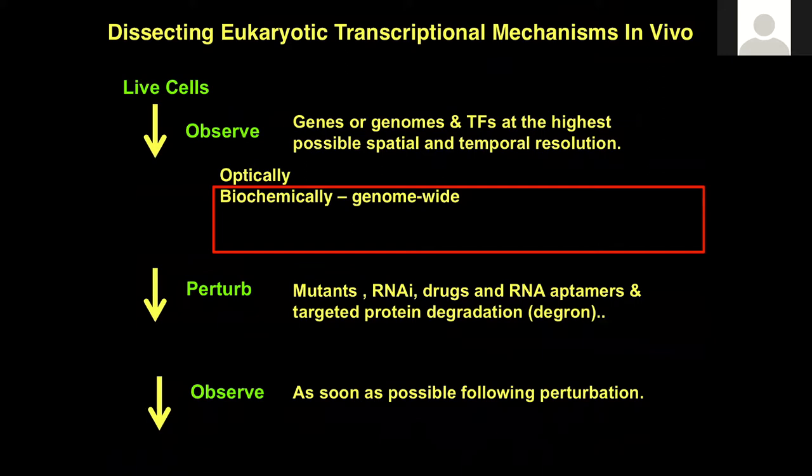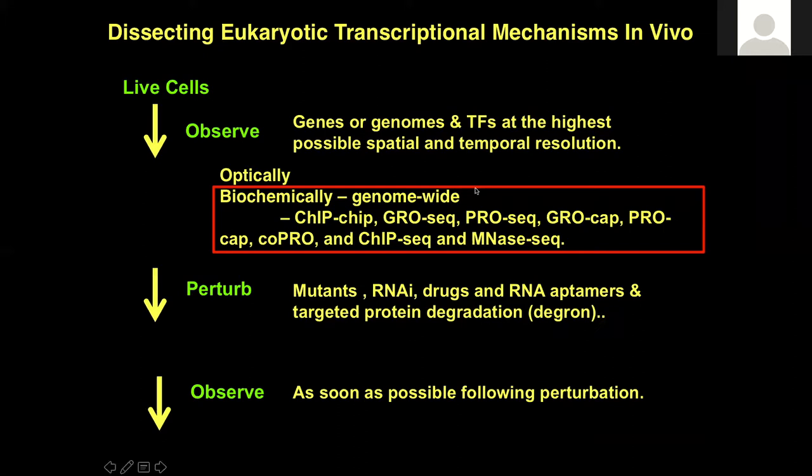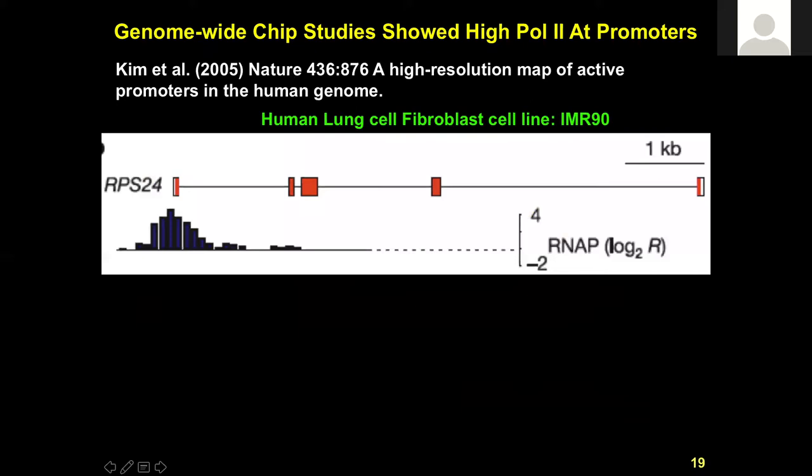But in the mid-2000s, around 2005, people were developing sophisticated genome-wide methods for mapping polymerase. ChIP experiments were being done, where you could do chromatin IP and then probe microarrays that cover the genome. Some of those techniques, as you will see, were replaced by more sophisticated observation methodologies. And one of the early experiments by Bing Ren, done in a human lung fibroblast line, IMR90, showed that on a ribosomal protein gene, there were polymerases piled up on the promoter.